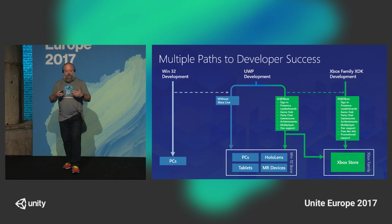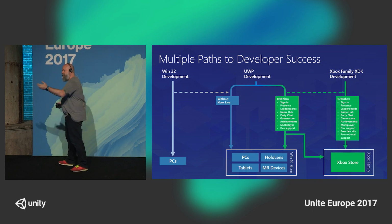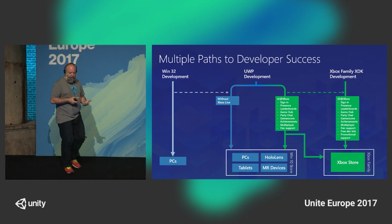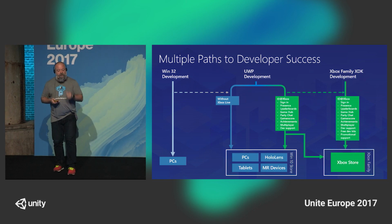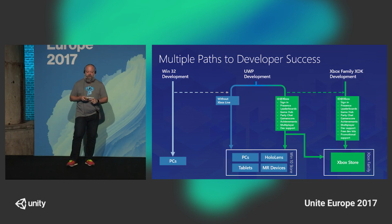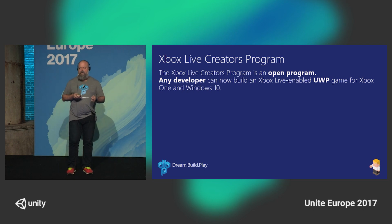UWP gives you the ability to publish directly to the Windows Store, which gives you access to having games on PCs and tablets and, you know, all our mixed reality headsets. ID at Xbox allows you to do the same thing, but also publish into the Xbox Store. But we have that missing piece, right? The ability to have all of you guys be able to publish to Xbox. So how do we do that? We do that with the Xbox Live Creators Program.